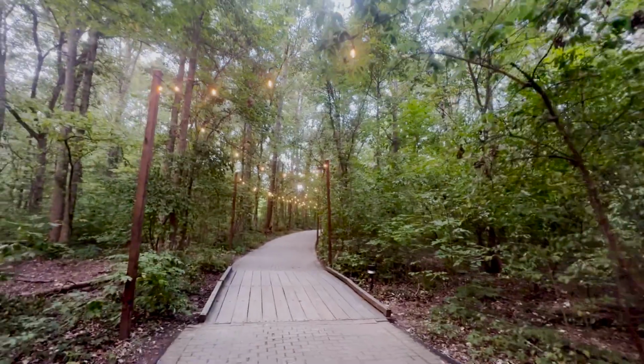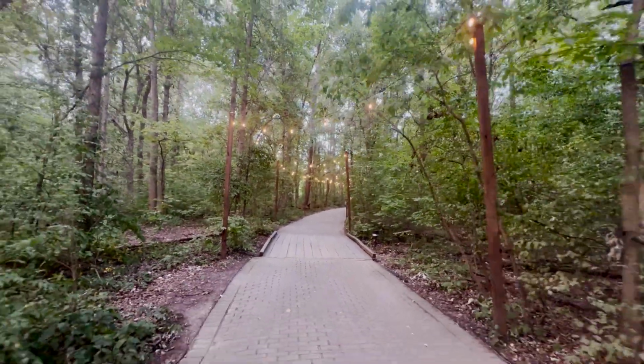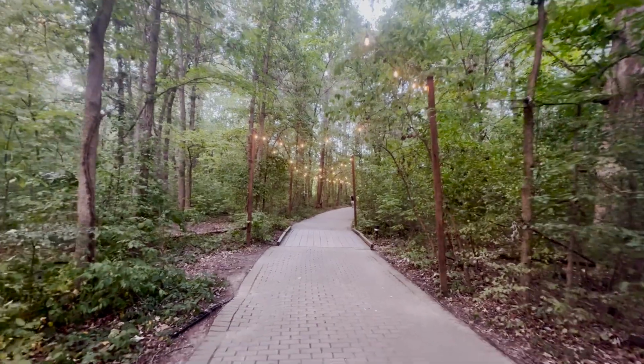I'm round on the ends and high in the middle. Here in the forest of Blacklick Woods, underneath the canopy of forest.